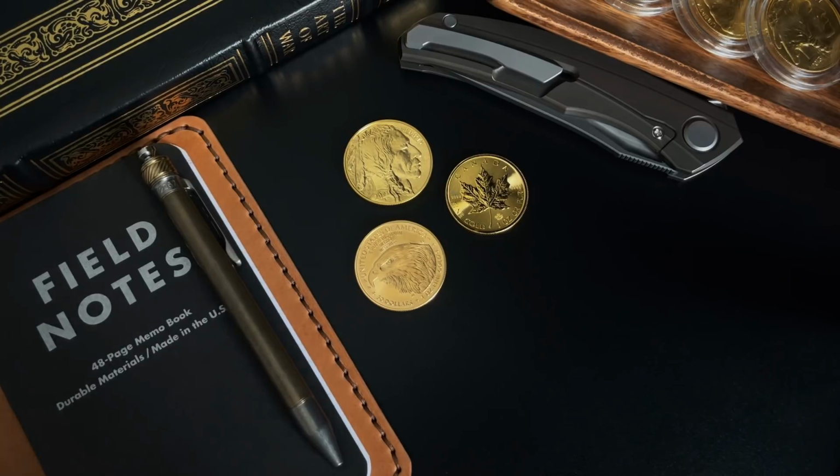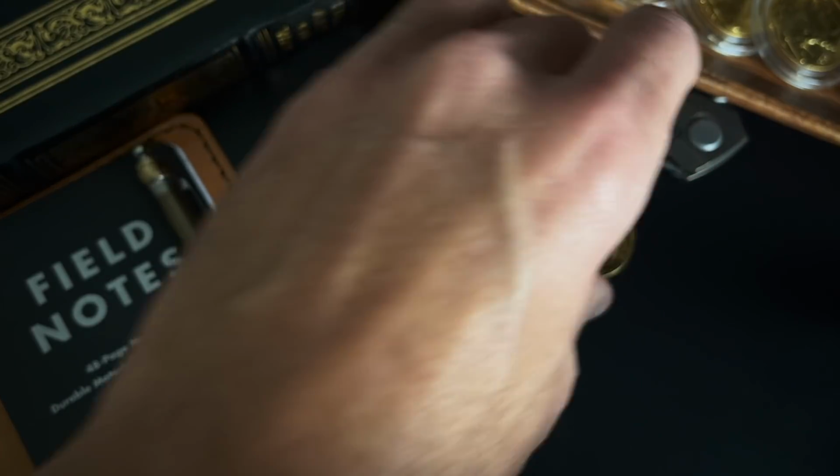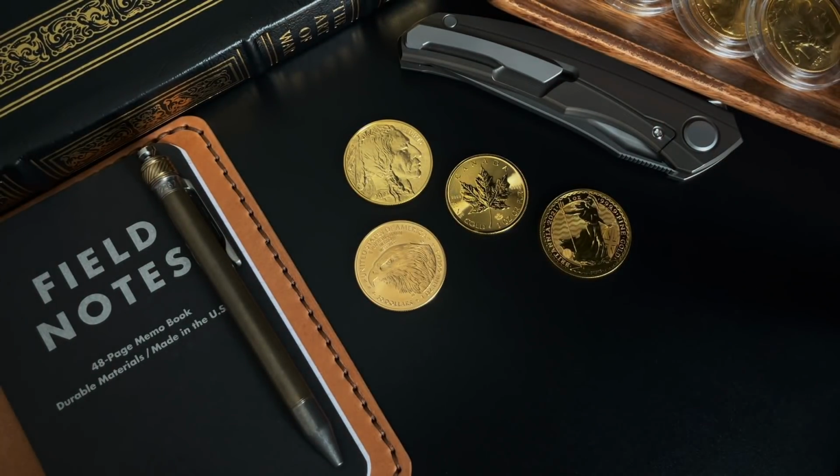And all right, so we'll use that low premium as a segue into this one, the Royal Mint's Britannia. It's just a fantastic looking coin, again 24 karat. The 2021 coin introduced some really advanced security features that even put it ahead of the Canadian Maple Leaf. It's a fantastic coin. It's a gorgeous coin, and it's a low premium coin. We'll look at it again here in a minute.